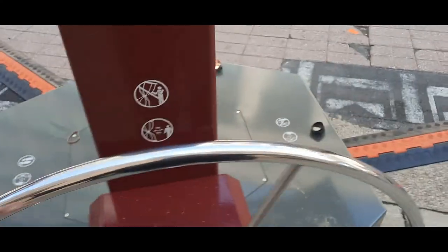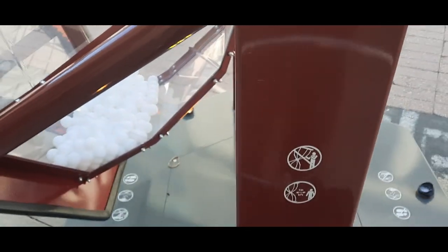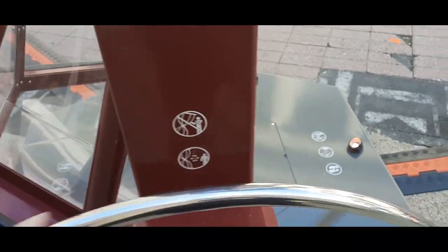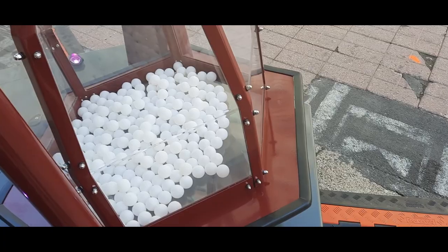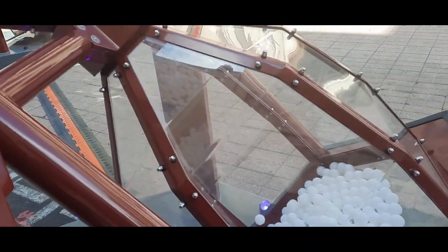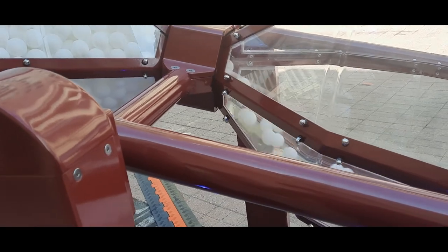The faster I go, the more it makes musical noises. This is actually pretty neat. This is one of their better interactive things. And at night, these lights are better, easier to see. How come there's no more balls coming out? It's stuck. Here we go.